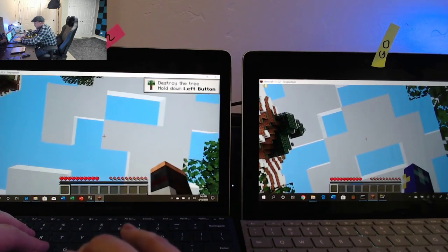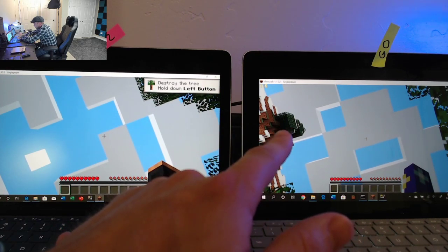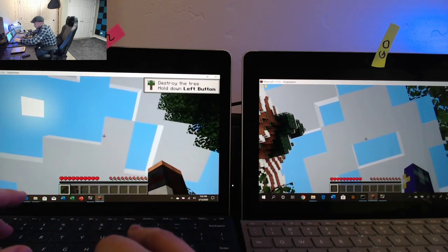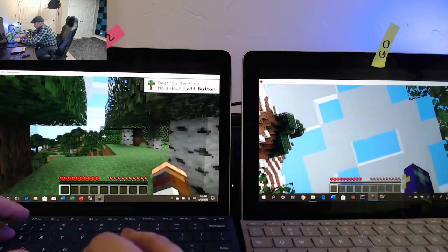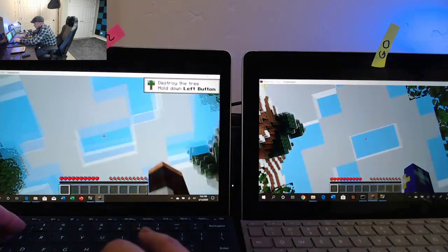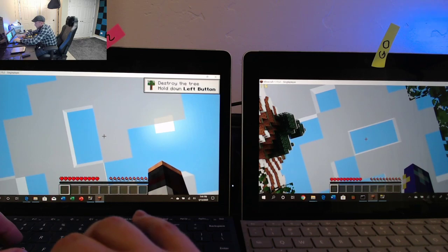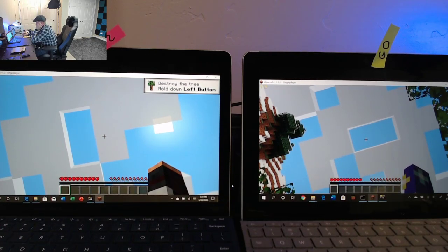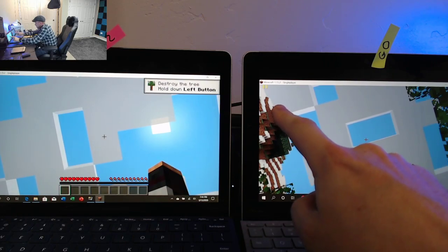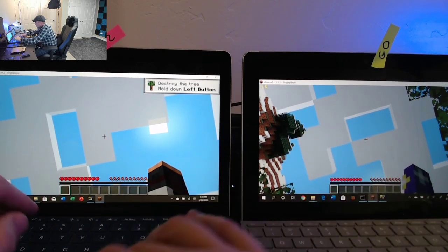I gotta say, the original Surface Go is creaming it right now. 115. Now, I don't know if that can actually be right. Oh look, the clouds look the same. So that's a very interesting result, and I'm not sure what's going on here because the Go 2 is losing out.